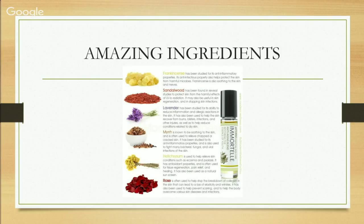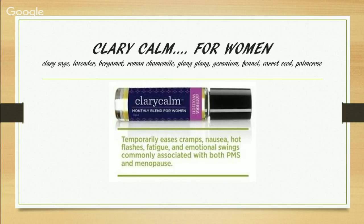And then rose. So rose is such a special oil, and it is really often used to help stop the breakdown of collagen in the skin that can lead to the loss of elasticity and wrinkles. It also has been used to help prevent scarring and to help the body overcome various skin diseases and infections. It just helps to really support the skin as an organ. So I cannot tell you enough good things about this blend. I feel like everybody should use this if you're over the age of like 25, and it is well worth every penny.